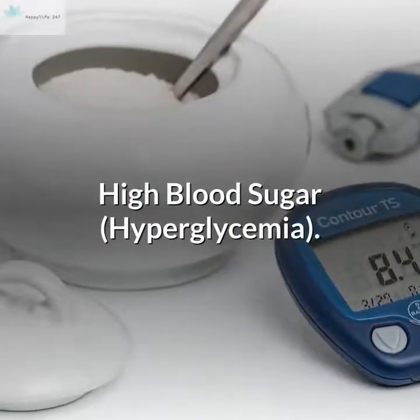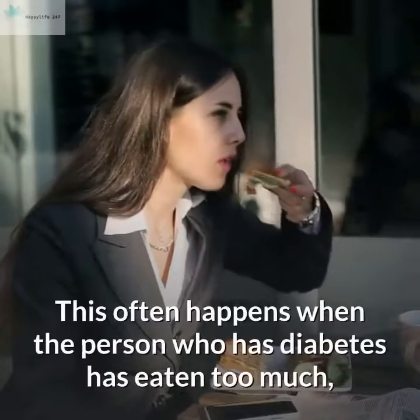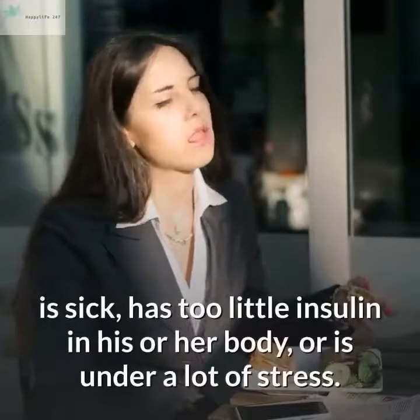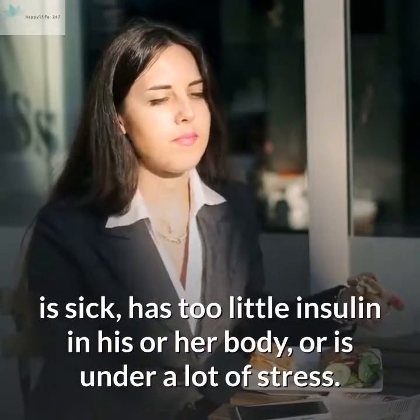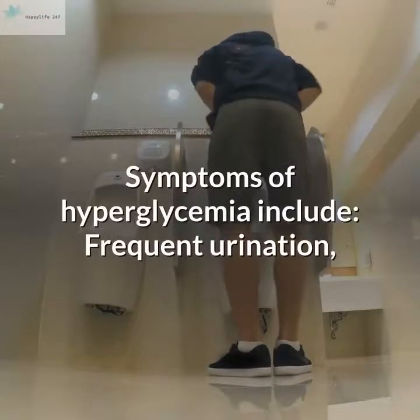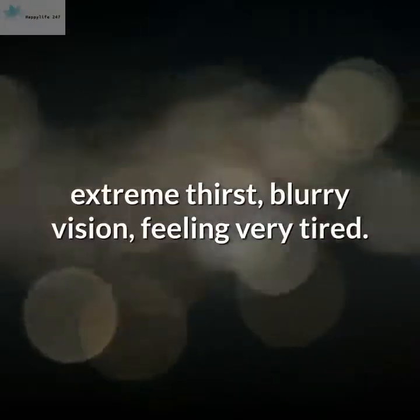High blood sugar, hyperglycemia. This often happens when the person who has diabetes has eaten too much, is sick, has too little insulin in his or her body, or is under a lot of stress. Symptoms of hyperglycemia include frequent urination, extreme thirst, blurry vision, feeling very tired.